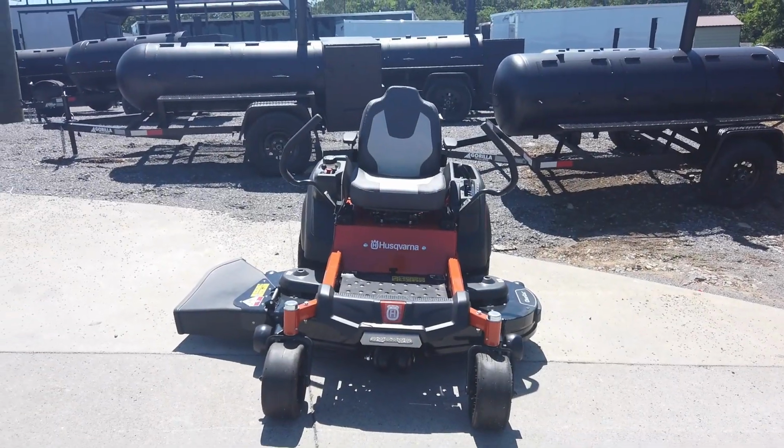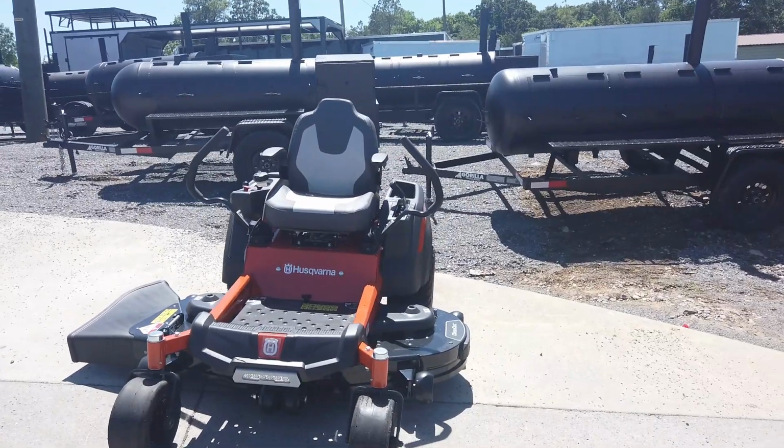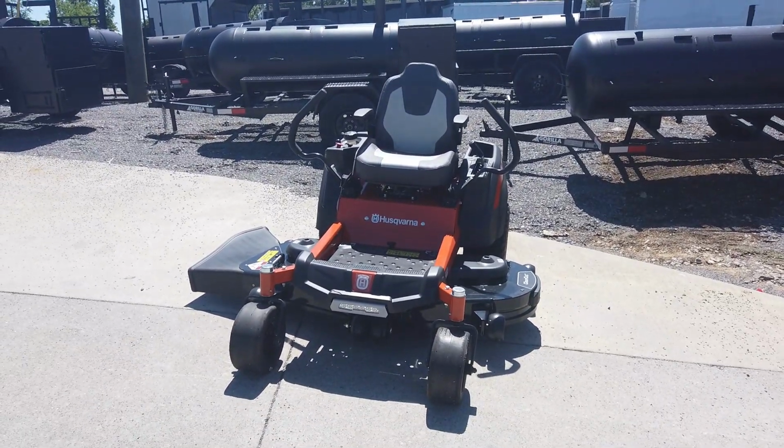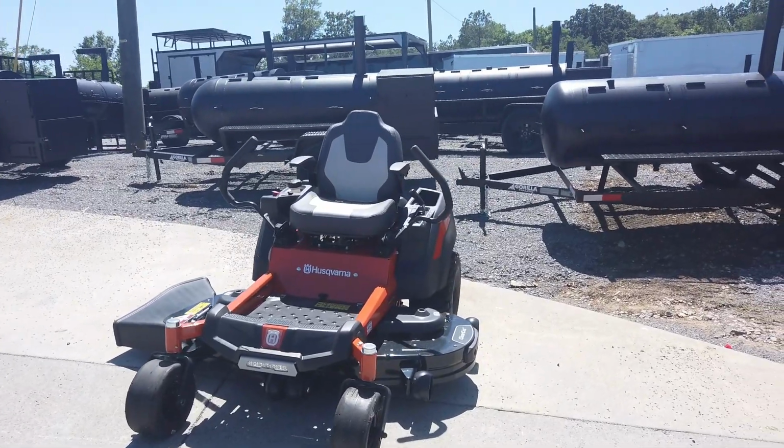Hi, we're at SLE Equipment in Antioch, Tennessee, just right outside of Nashville. Our number is 615-641-7720. Today we'll be looking at the Z254F zero-turn mower.